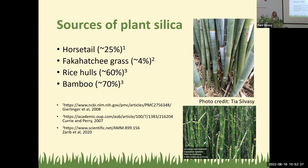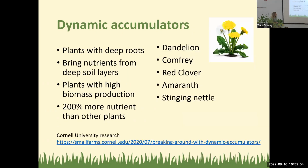Silica helps with plant protection, climate change, drought, salinity, heavy metal toxicity. So it's just like one of those super vitamins, and there's a lot of research being done on silica. Some researchers with the University of Florida are doing trials on silica in plants. There's a ton of stuff out there already, but we're still developing the latest and greatest science.